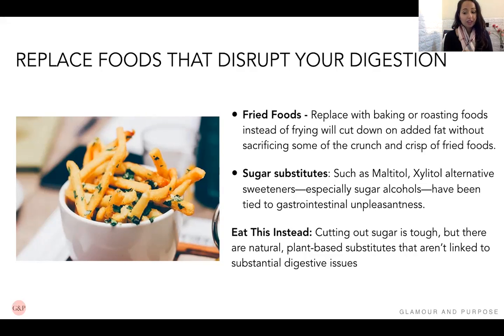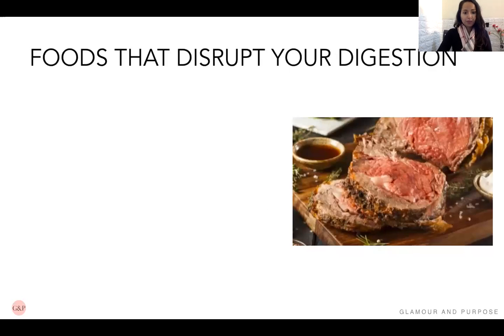So cutting out sugar is tough, but there are natural plant-based substitutes that aren't linked to digestive issues. Like stevia, monk fruit sugar, coconut sugar, these are all much gentler on your digestion, and they're natural, right? This is why they're gentle on your digestion.